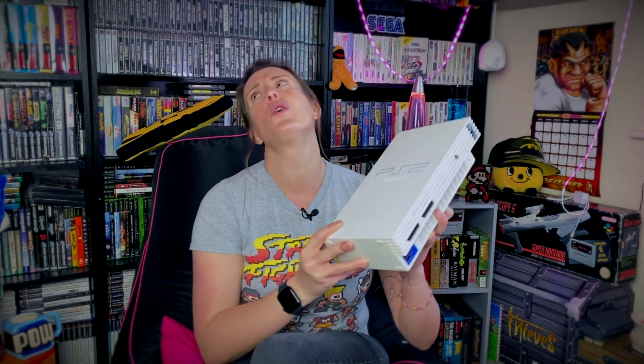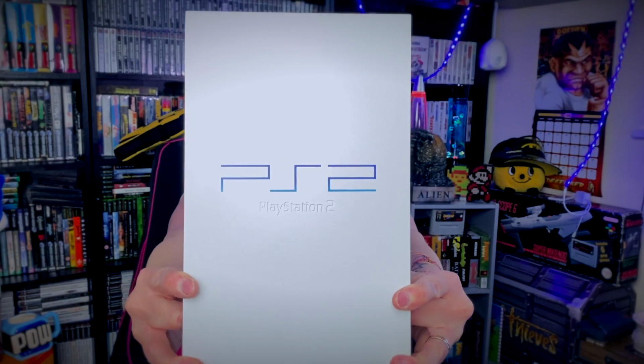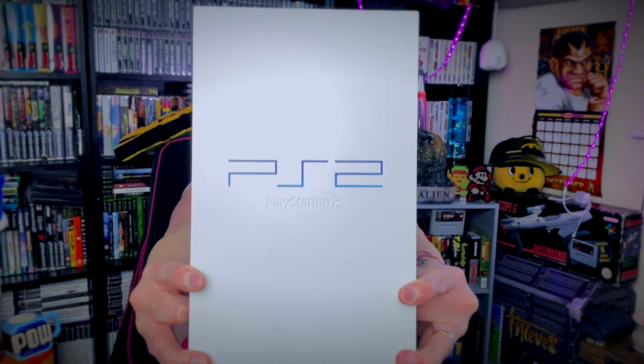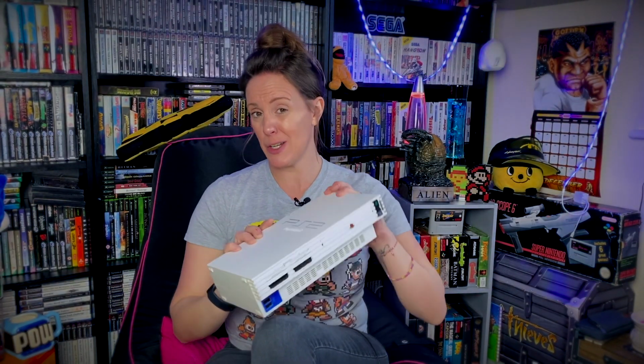Now it's nothing like the value of something like the Net Yaroze, which was the PlayStation 1 debugging machine. Don't own one of them, unfortunately. I would love to. Have seen one before though, they're very, very nice. And this is a gorgeous white Japanese console. PS2, obviously, as you guys can see. Really nice condition. I am missing the white controller for this, but nonetheless, this is a matte finish white PS2.